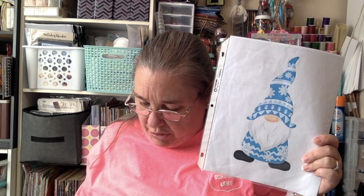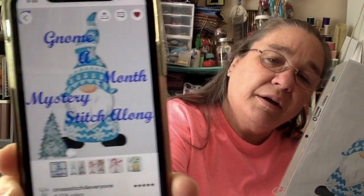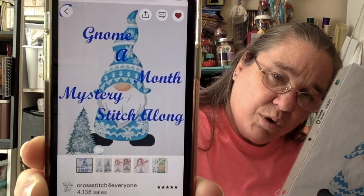I was going to pull it for you so you could see. Is that her? Yeah. Gnome. It's a mystery gnome. She's on Etsy. Cross Stitch for Everyone. That's the logo there. And you pay one fee. It's $18. You pay $18 and she sends you the chart every month. So, Christy, I want to say her name was Christy. I can't remember what her name is. I apologize. But anyway, a lot of these people have really just gone crazy on this.